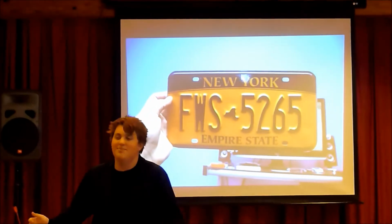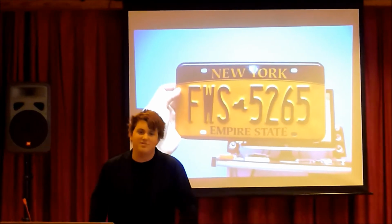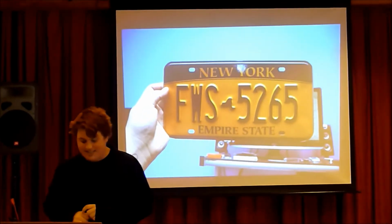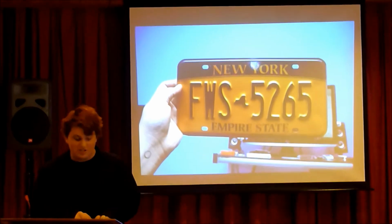I had to take a picture of this because I've never actually gotten my own license plate. The car I drove before this was completely dented up. I did a few of the dents. This is a new license plate. It's the orange one. I'm proud to say I'm the only one in the family with the New York license plate. It's orange.